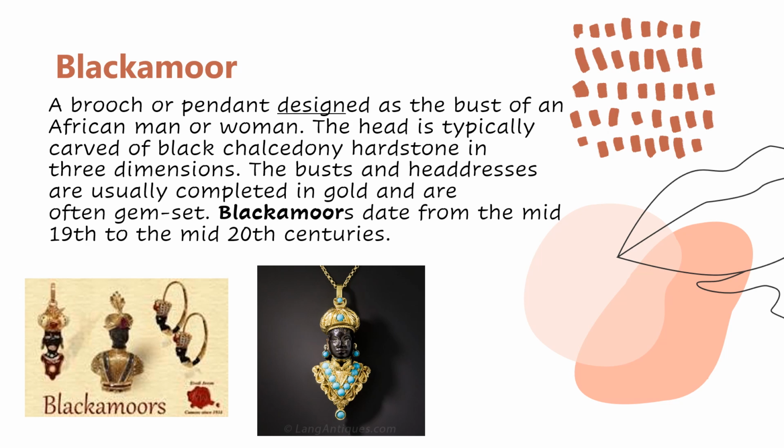They became popular in aristocratic homes, including the court of Louis XIV at a time when Europeans were engaged in the slave trade. The notion of the exotic black body became a symbol with Baroque ostentation. And just as a note, Blackamoor art is controversial and is often considered racist.